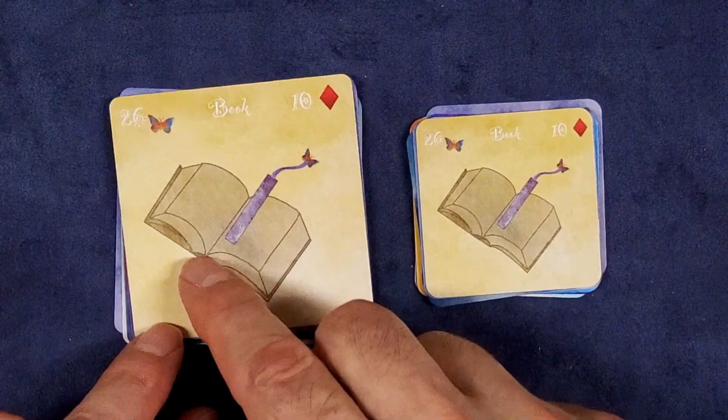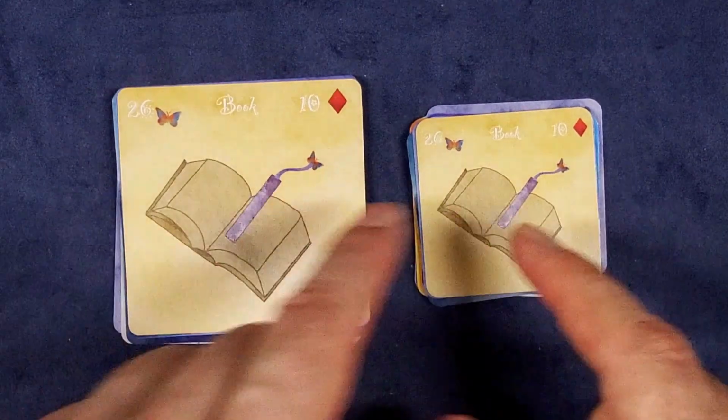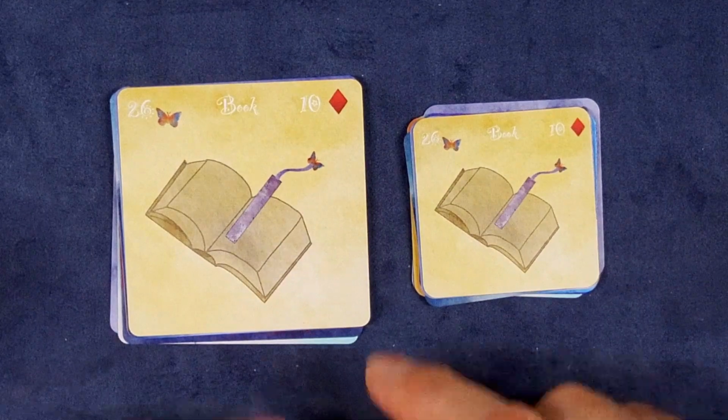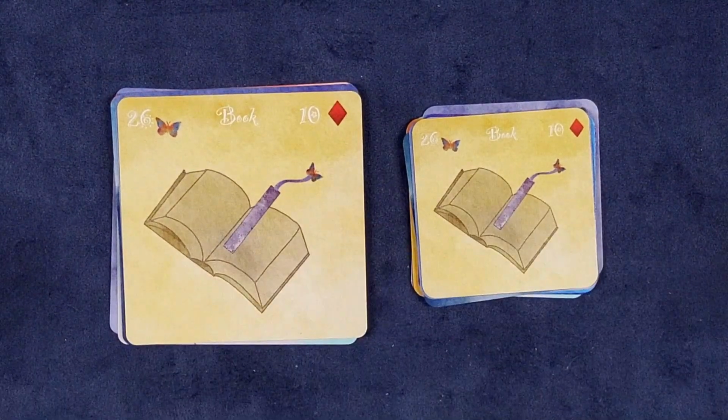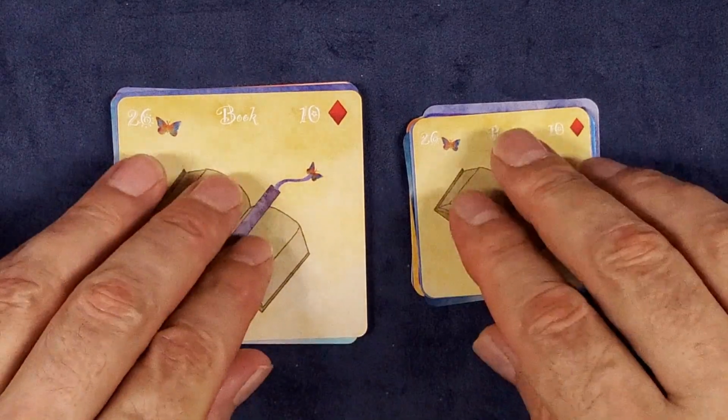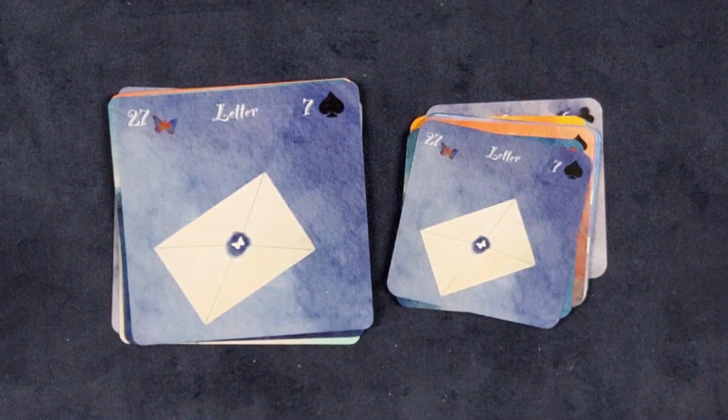And here we have the book. Okay, so the binding is clearly on this side. The open side is clearly on this side. So if you read directionally with the book, we have that. I love that there's a bookmark with a butterfly on this. It's lovely. Such witty design to this deck.